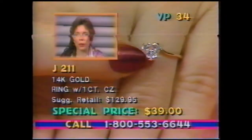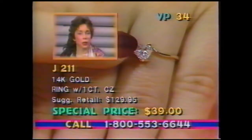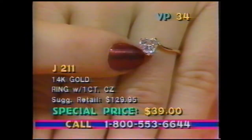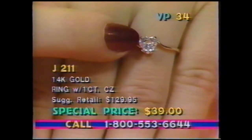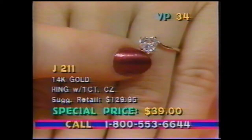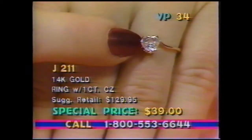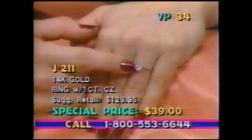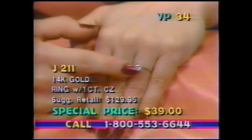What about a promise ring? What about that special someone? What about that special person, that special lady that you would like to say, I love you to? Or ladies, why not go ahead and give yourself a gift? Why not go ahead and give yourself a super gift that says that you love yourself? This is just a fine buy. And that toll-free number is available for you 24 hours a day, 7 days a week. 14 karat gold, 1-carat cubic zirconia, J211. J211, that is that number. Now dial it in right now. Dial that toll-free number and you will definitely find a very happy person at the end.